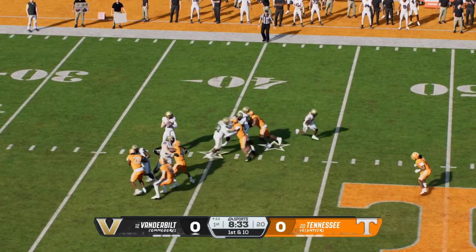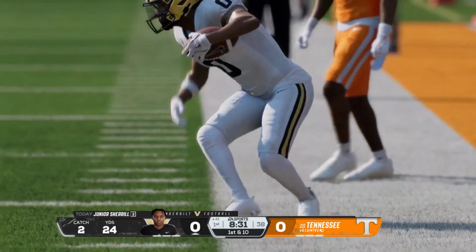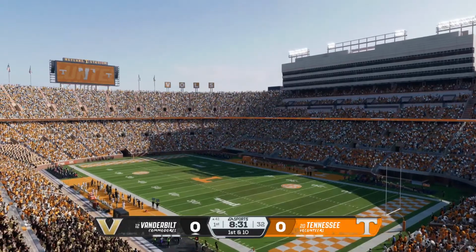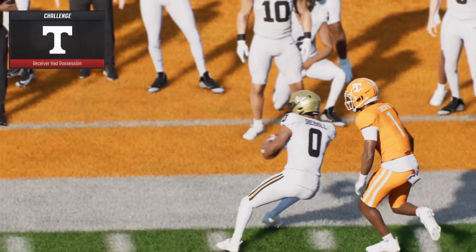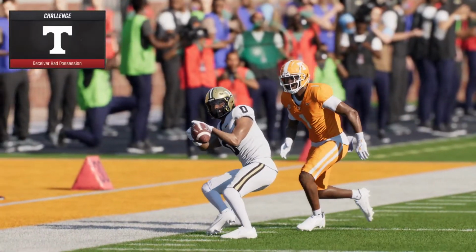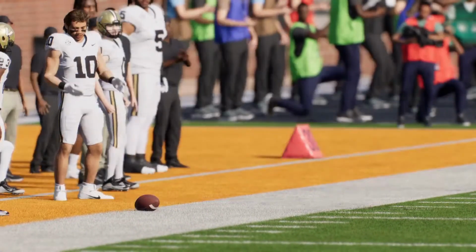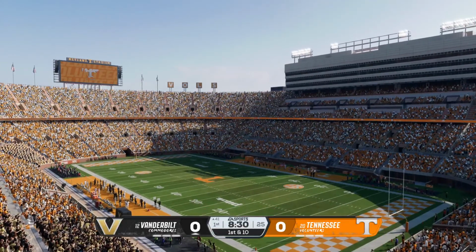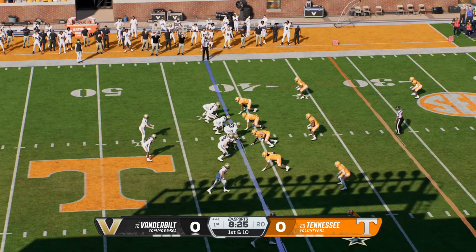Looking to throw, it's Pavia. Lets it go quickly. Grab made near the sidelines. Good job keeping the foot in bounds. That'll be enough for a first down. Well, this is a beautiful play. Hold on a second. The replay official has signaled that he wants to have another look at this play. And that review confirms the ruling on the field was correct, so the play will stand.